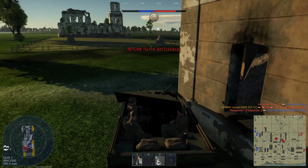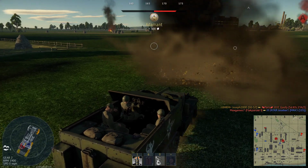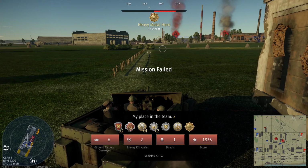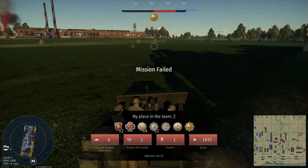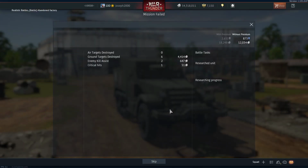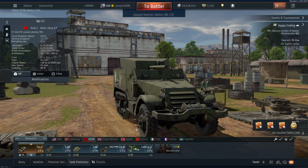I need to move. I cannot sit here. We're losing crew members. Oh, that was close. That was close. We lost anyway. I'm glad I hit the brakes. Yeah, that's how weak the armor is. Not even shrapnel from long distance can be stopped. So don't expect an awful lot in terms of this thing's armor.